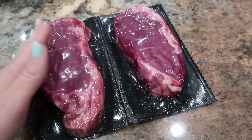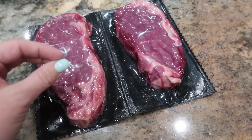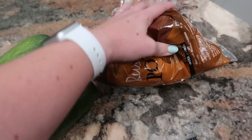My husband usually just uses salt to season them, and he wraps them in a little bit of plastic wrap and puts them in the fridge for just about 30 minutes or so before he is ready to cook them. And then since we are firing up the grill, I'm just going to do some foil packets for sides.